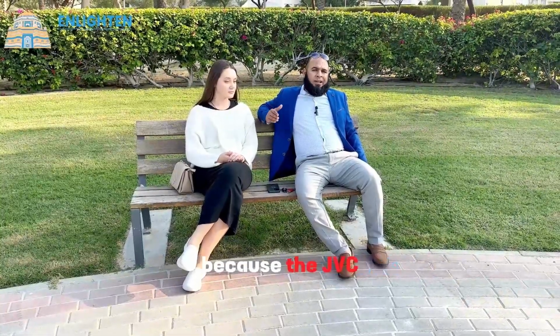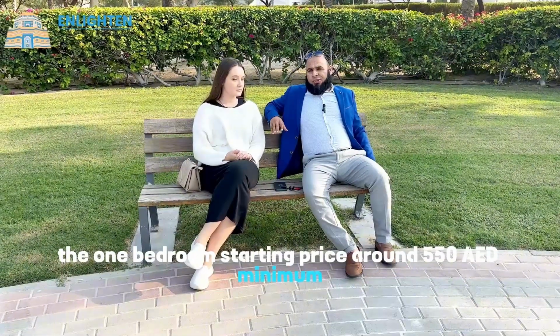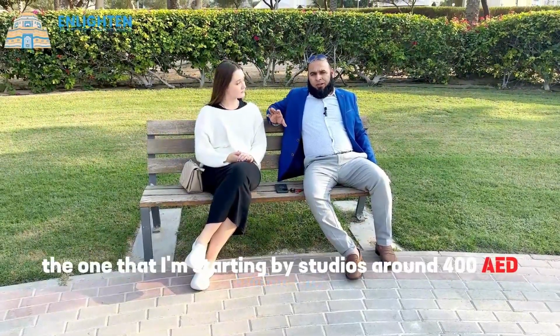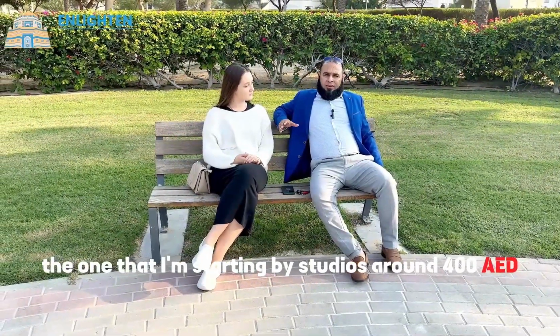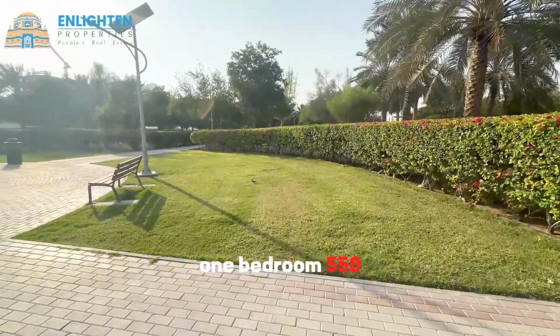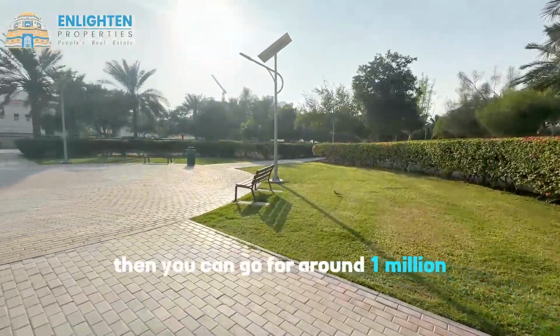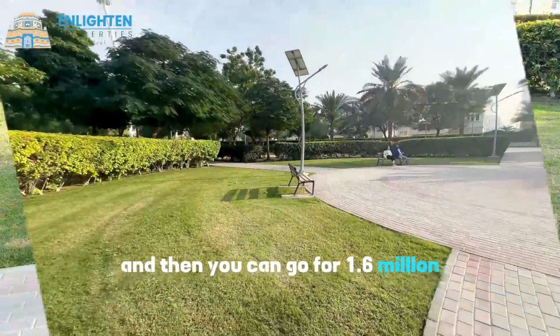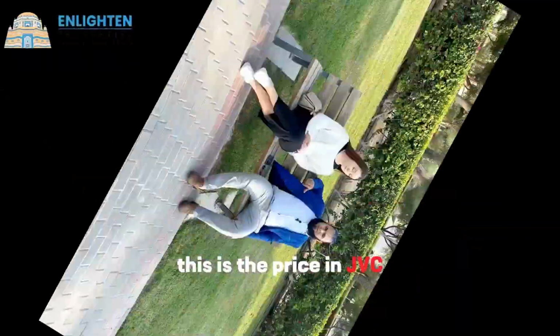It depends on your budget, because in JVC the one bedroom starting price is around 550 minimum. Studios are around 400, then you can go for around 750 to 800. One bedroom 550, then you can go for around 1 million, 1.1 million. Then two bedroom starting is like 650, and then you can go for 1.6 million. This is the price in JVC.